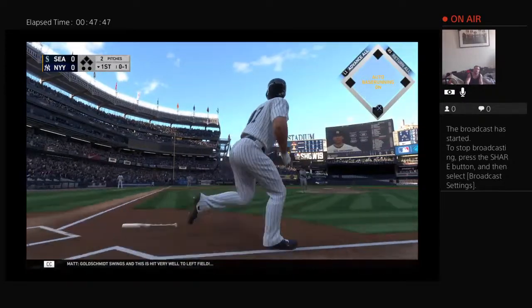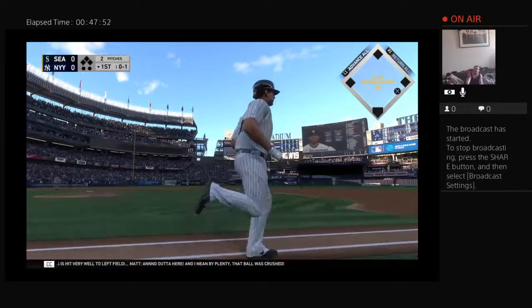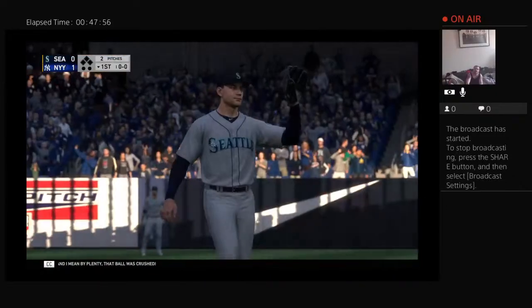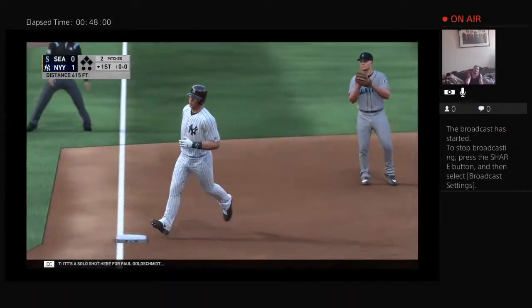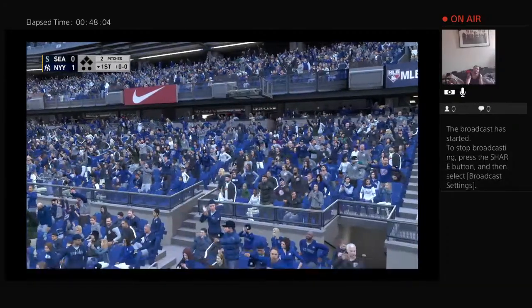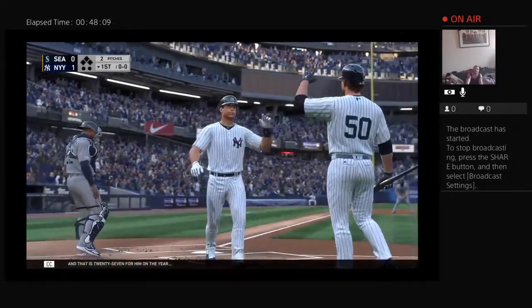Goldschmidt swings and hits this one very well out to deep left field. And out of here. And I mean by plenty. That ball was crushed. It's a solo shot here for Paul Goldschmidt. And that is 27 for him on the year as the Yankees will grab a 1-0 lead.